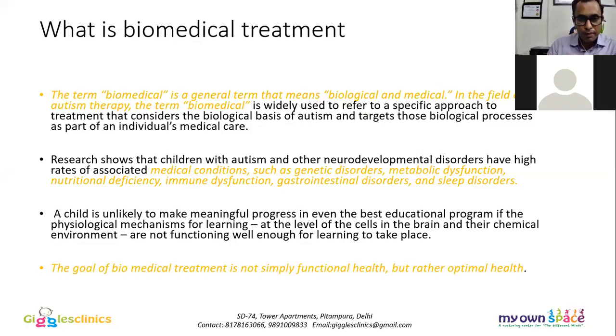So the term Biomed, as I have told you, has the purpose of acting at the biological level, so that we can improve the biological processes of the individual child rather than just treating the medical problems. If we are able to resolve those biological issues at the cellular level, we may be able to resolve some of the features and get better results.